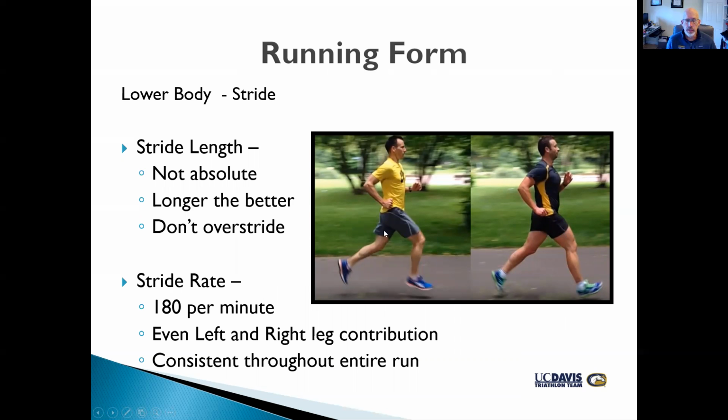Okay, in terms of stride length and stride rate, certainly the elements of good proper biomechanics allow you to have a longer stride length, which is important in running, but there's no absolute number that you should shoot for. The biggest goal is to be able to improve your biomechanics so that you just increase your particular stride length, and the longer the better. If your stride length is longer, then you'll just run faster just by sheer physics. In terms of stride rate, most runners, regardless of how fast they're running, will be around 180 beats a minute. Not always true. Some are lower, some are faster, but even at faster paces, your rate doesn't change very much, if at all, but your stride length does.